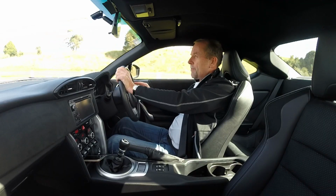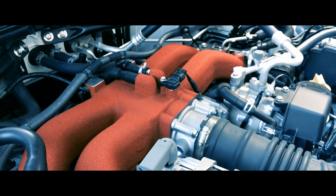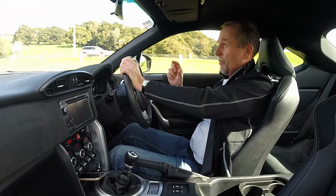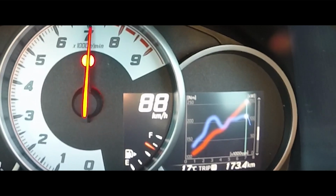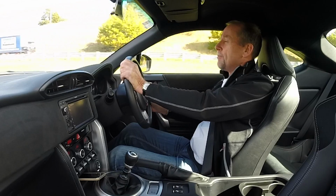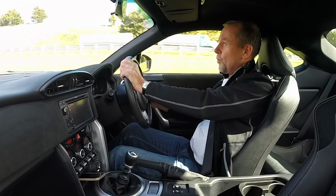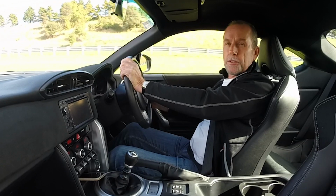The 2017 model update has just given a little bit more power and torque to this 2-litre boxer engine. The manual transmission one that we're driving has 212 Newton meters peak torque, and that's in a really narrow band between 6,400 and 6,800 RPM, and a total of 152 kilowatts, and that's at an even more stratospheric 7,000 RPM. So you can tell from those figures and where they are that you have to work this engine and spin it really quickly to get the most out of it.